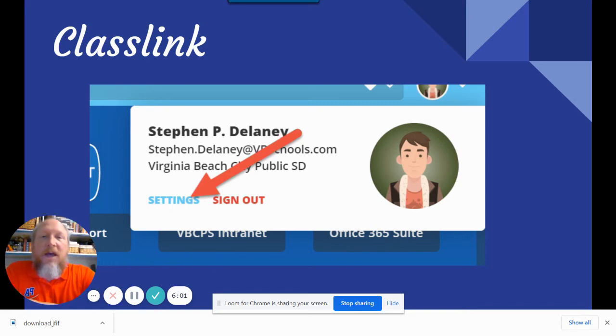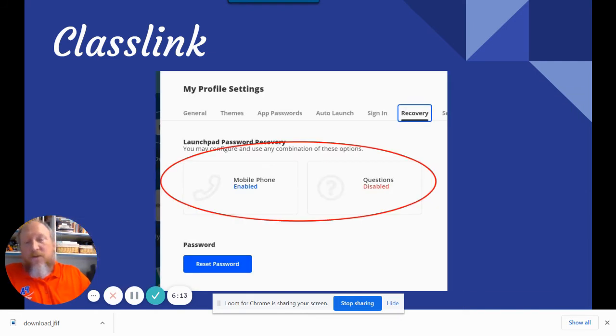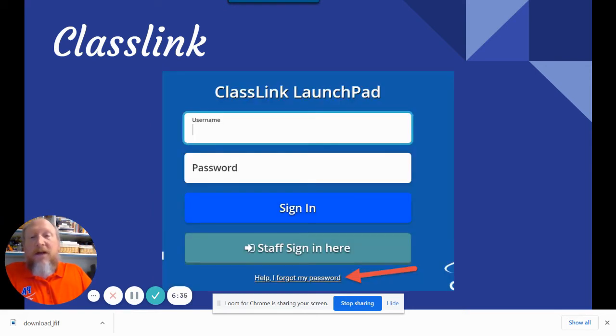To make sure that this is set up, you would click on that. Then you would see a link there for settings. You would click there. Then there is a menu item called Recovery, and that's where you set up the system where you can reset your own password. You can see there's a spot for putting in your cell phone number, where you would be texted a code that will get you in to get your password redone, or there's a series of questions and answers that you can put in that will also get you to a new password. So that's very helpful, and it saves you a lot of time.